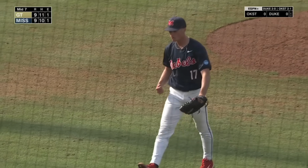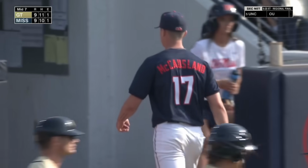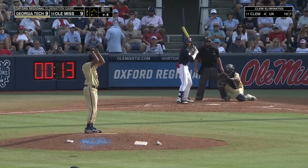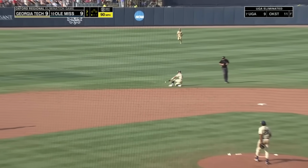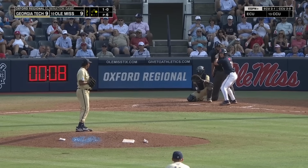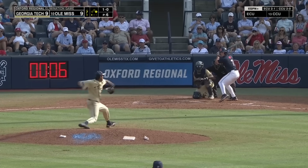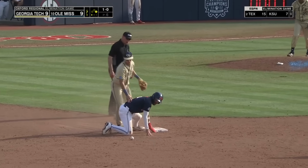Lodis goes down. McCausland puts out the fire for the Rebels. Desperate times call for desperate measures. And we're seeing Patel. Mitchell Sanford. This will be a tough play for Lodis, and he can't make it. Facing the dangerous Luke Hill. Sanford takes off. Lackey with a throw, and it is not in time.